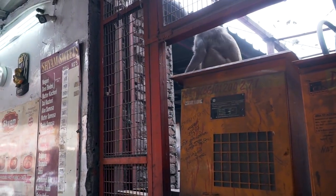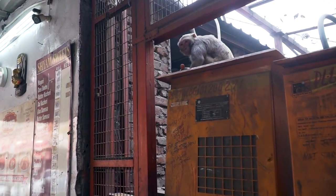Apparently this monkey has a schedule every day around 8:30. He comes and stands right here and they give him a sweet and he takes it and then he leaves until the next day.